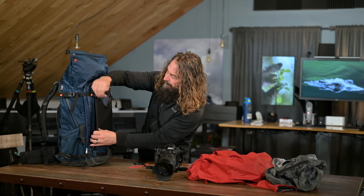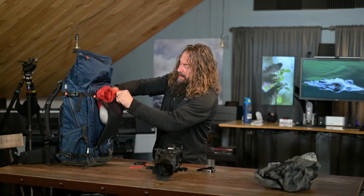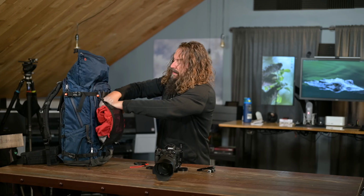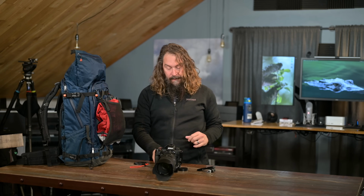You got these little adjusters to cinch it in or let it get bigger, and you can take your wet gear at the end of a wet chute and just stuff it in there to dry and carry on about your way. All right, so that's kind of my technique for dealing with adverse weather conditions.